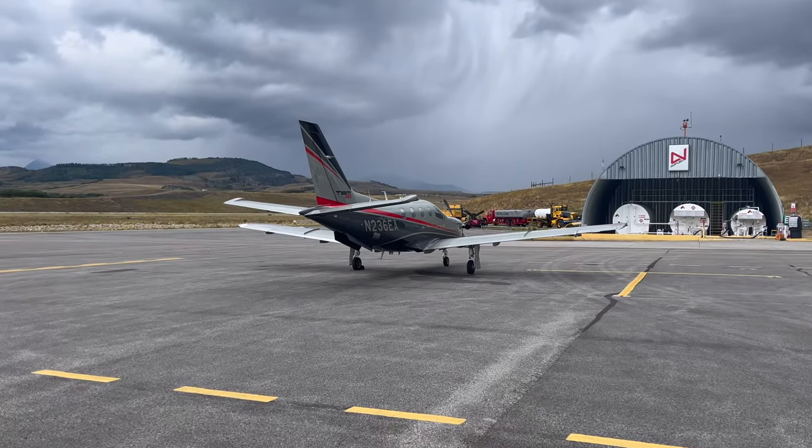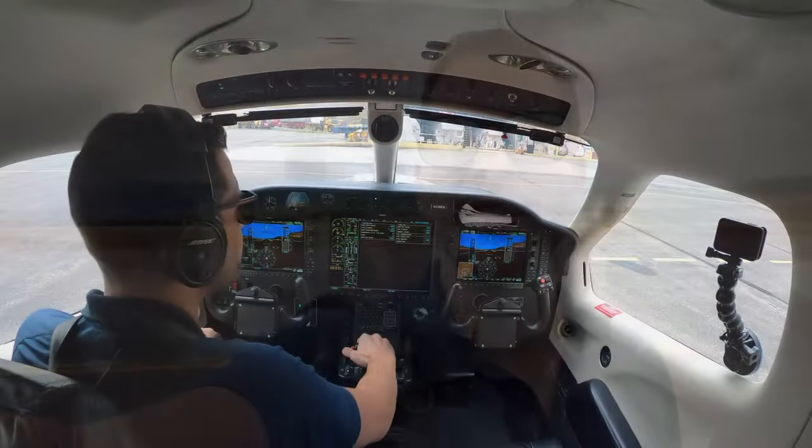I think I missed my short window on the VFR departure. You'll see how I do. I'm going to pick up my clearance on the ground and get airborne and head on back to San Antonio.